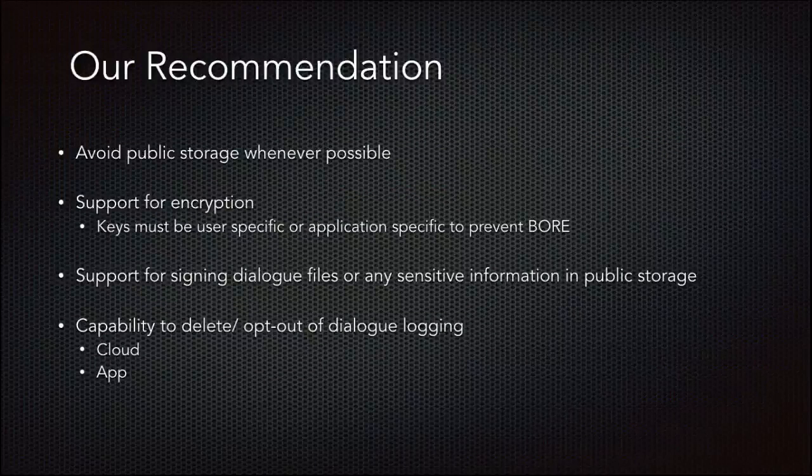And our recommendation to prevent problems like this is avoid public storage whenever possible, and support for encryption. If you have to use public storage for whatever reason, in our particular case, the coach commentary was really huge, and there were private storage restrictions. So if at all you need to use public storage for whatever reason, do encrypt it. Do make sure that the dialog files and any sensitive information is signed, so you prevent any tampering of the file itself.